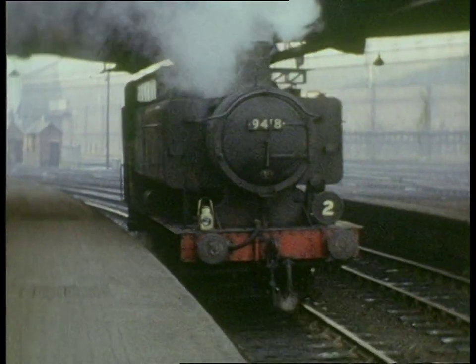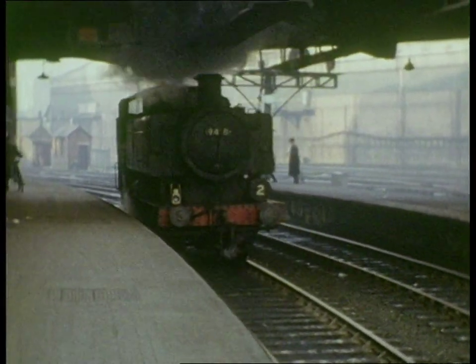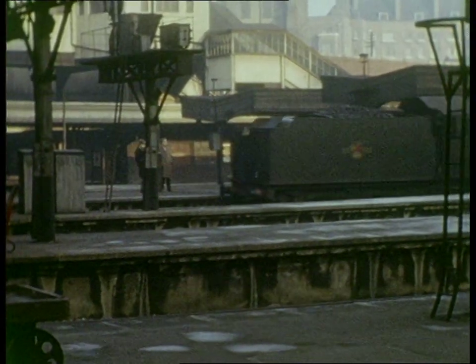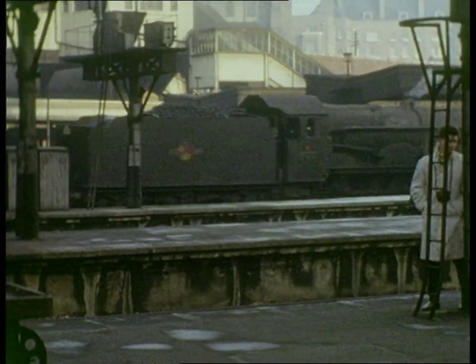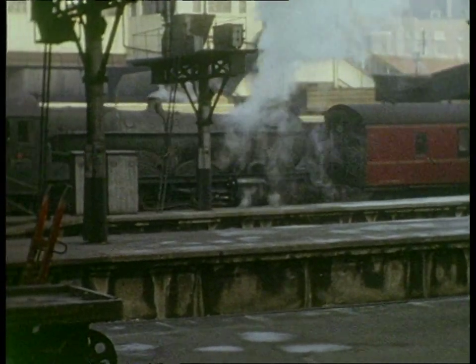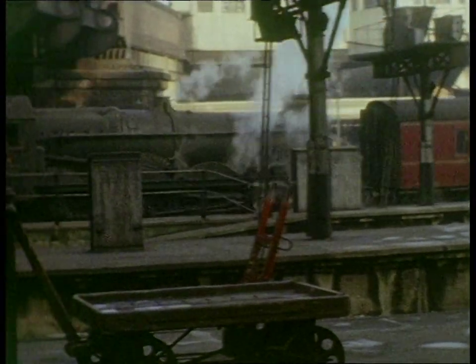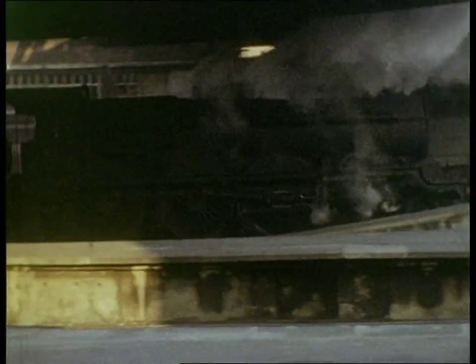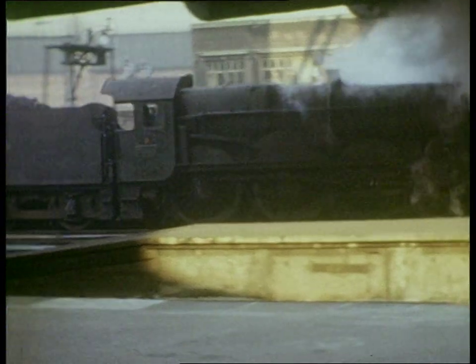Hawksworth Pannier 9418 with target disc 2 runs out of the station before Gloucester Castle pulls away on her unusual duties. Whilst it made sense for express locomotives to bring in their own stock at times, they weren't really suited to general station duties like this, for which the panniers were specifically designed.